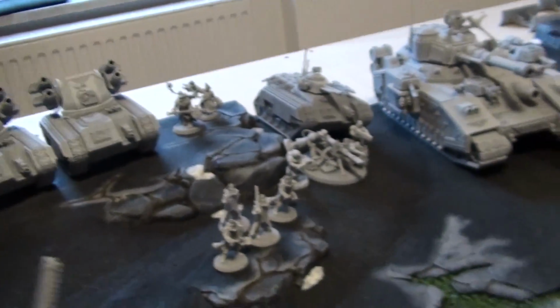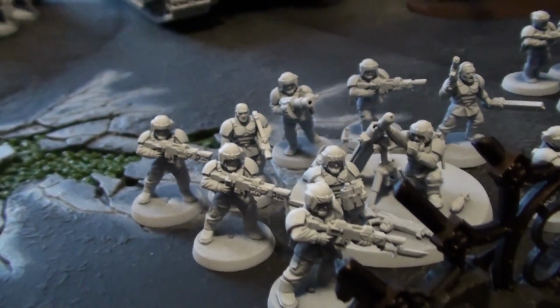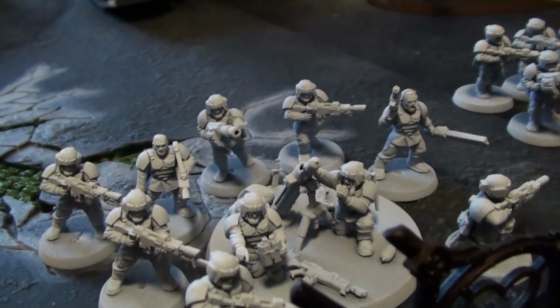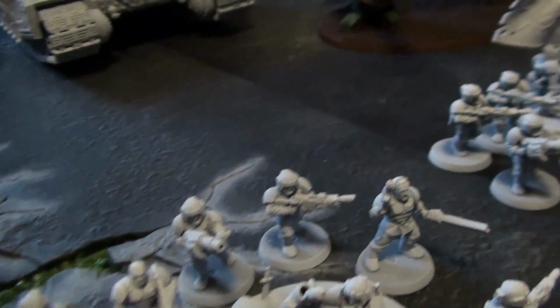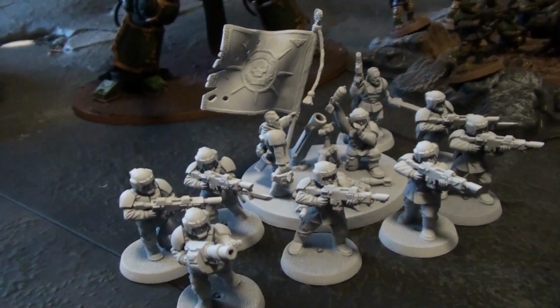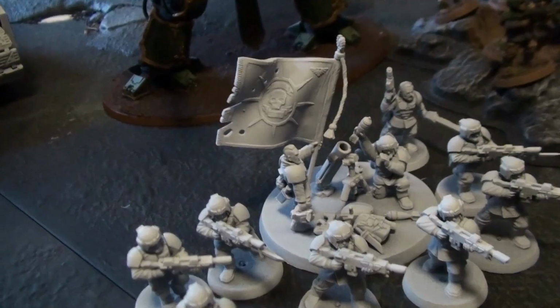Over here we have another squad. And in these guys, we have a mortar, another grenade launcher, and a bunch of extra dudes in there. And over here we have another infantry squad, also mortar, grenade launcher, and some extra dudes. I like how I put the flag on the mortar. I think that was a nice touch.